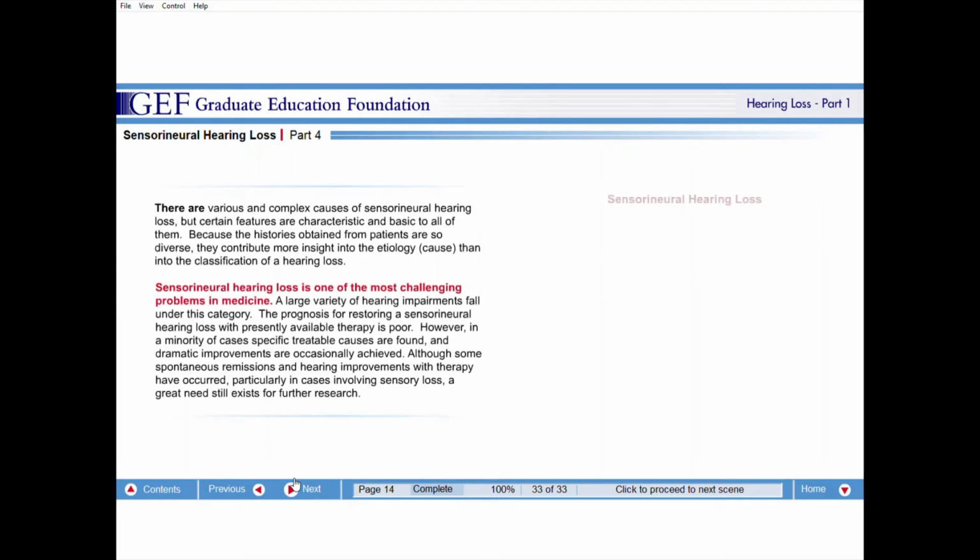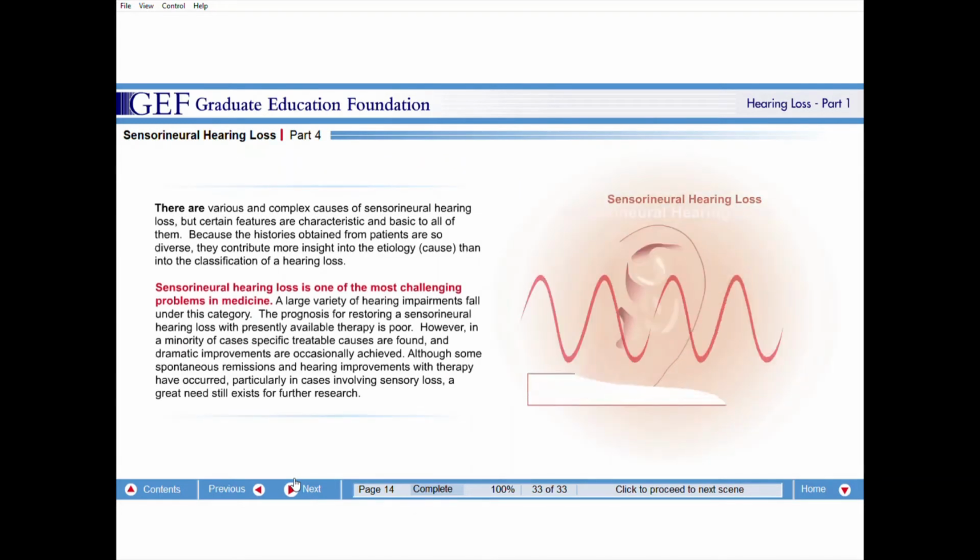There are various and complex causes of sensory neural hearing loss, but certain features are characteristic and basic to all of them. Because the histories obtained from patients are so diverse, they contribute more insight into the etiology, or cause, than into the classification of a hearing loss.